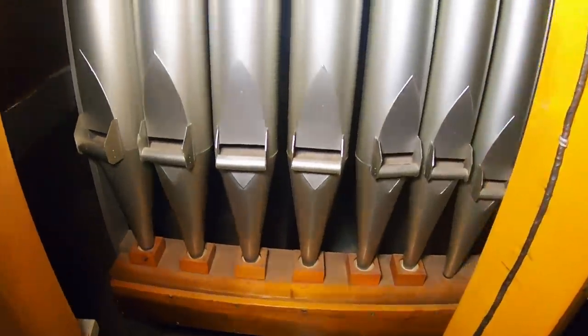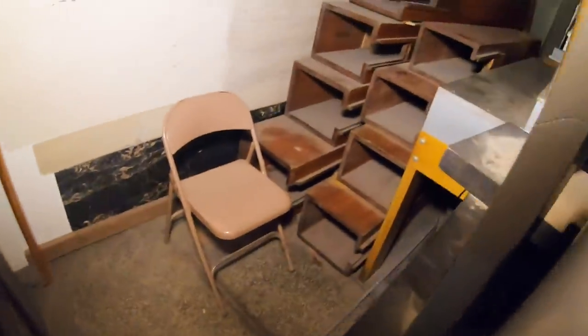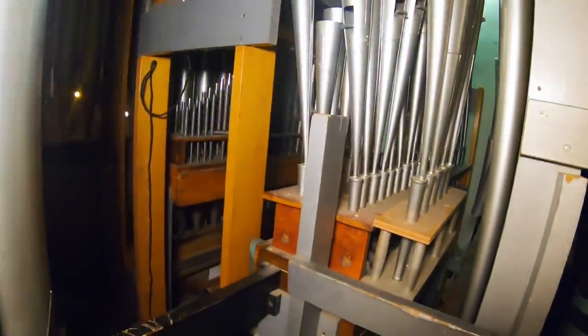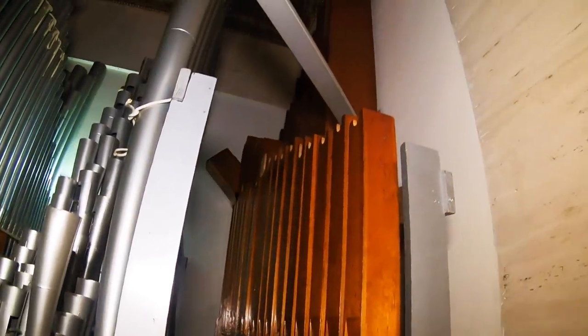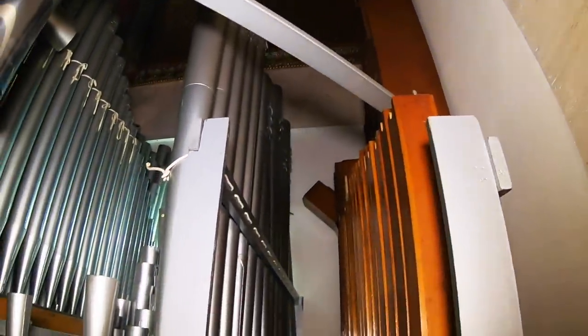That's a really unique stop to have independently in an organ. There's the bottom of the open wood. It's laid down on its side against the back wall. Get under this board and then we can see the top of the open wood, the top of the tromba. They have their walkboard for accessing the tops for tuning.